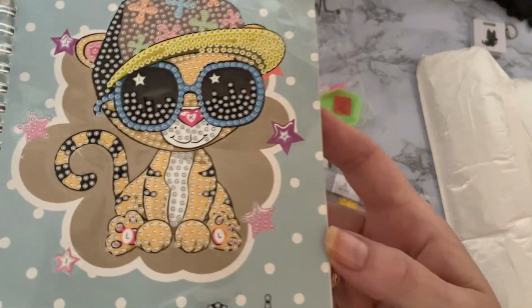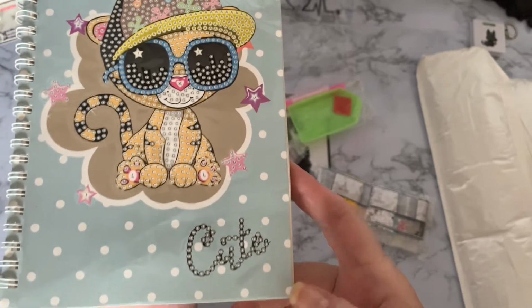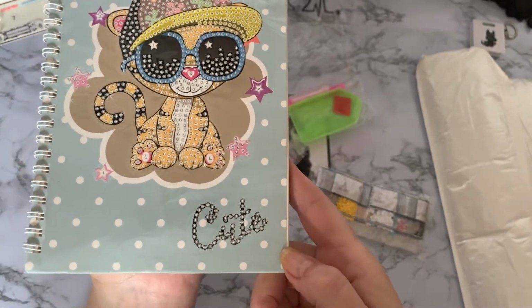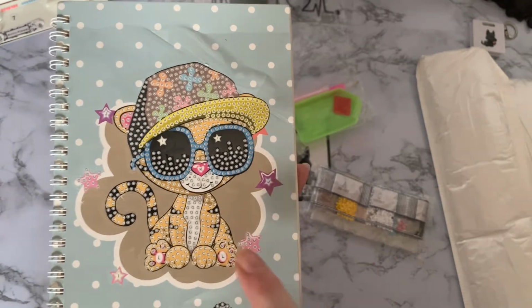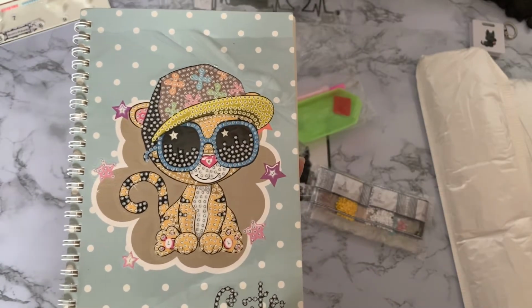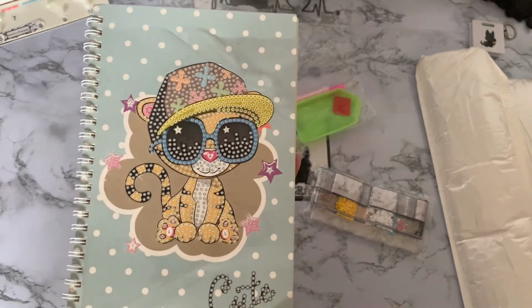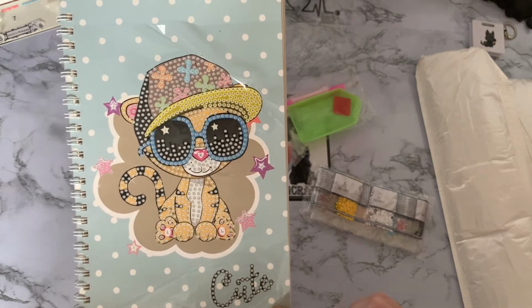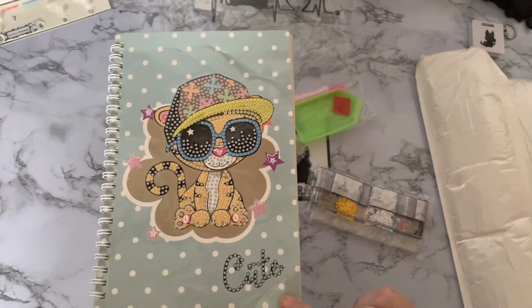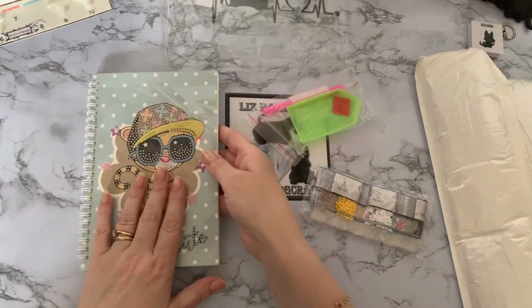Nice clear drill field. It'll be quite cute to do. Very quick little project, this one. Probably an hour at the most to just pop all those on. But yeah, it's a nice smiley little project. I can think of several people I could gift this to, either to do themselves or for me to do and pass it on to them. But yeah, that's quite pretty, I like that.